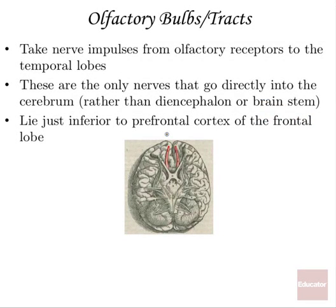The olfactory bulbs and tracts have to do with smelling. And this is a great image from Gray's Anatomy. We're looking at an inferior diagram of the brain. These little red parts outlined there look like little white strands. They're very obvious when you turn a brain underneath. You can see these two parts, and they have to do with receiving smells from what are called the olfactory receptor cells and bringing those signals into the brain.